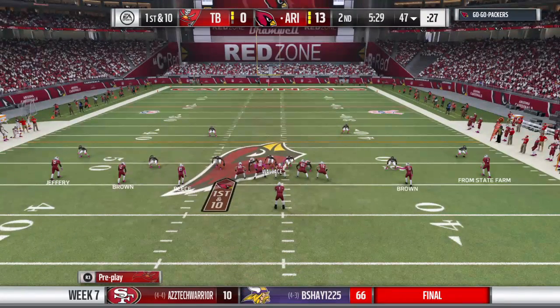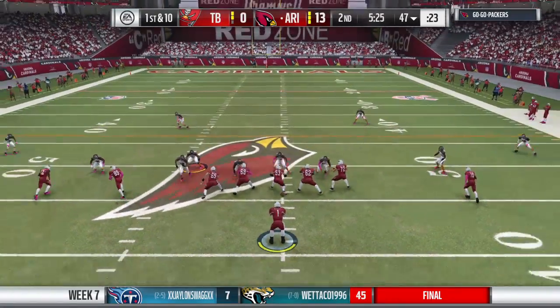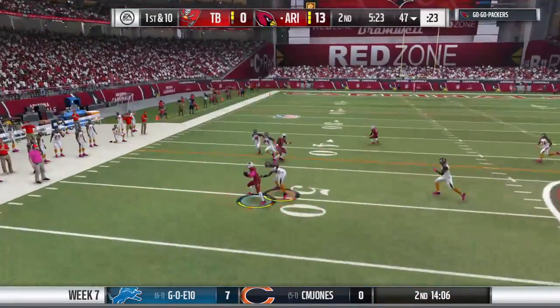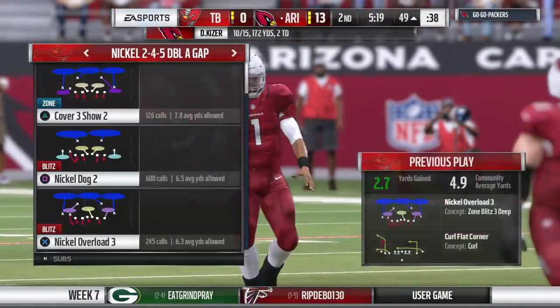Here we go now. Boom, 90. Over. Back to throw now on first down. McKinnon here is complete. That throw is good for 4.